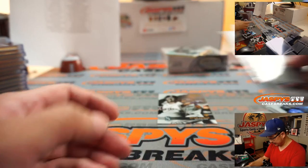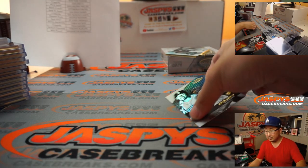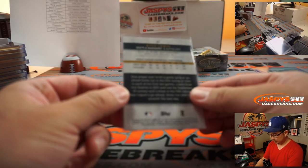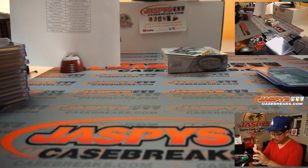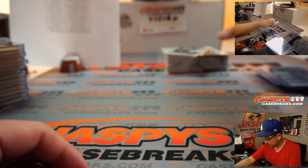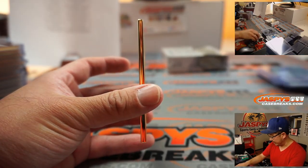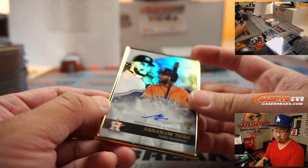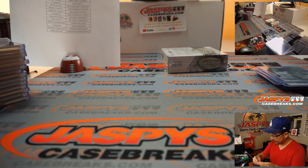It's Kyle Lewis. There's Kyle Lewis. And the next frame behind Tim Anderson is Abraham Toro, Astros, Mike Powell, who won that in the team random.